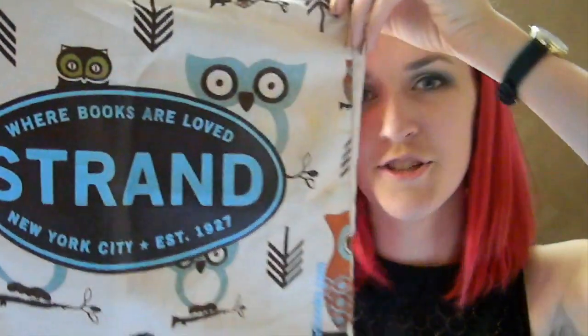Cute. And lastly, when I was at the Strand, I saw this tote bag and it was absolutely perfect, so I got it. Come on, the Strand bookstore and owls, it had to happen. Oh my gosh, I'm finished. I'm done.